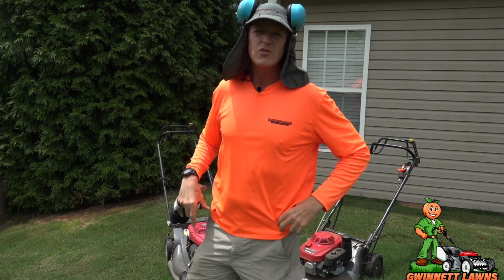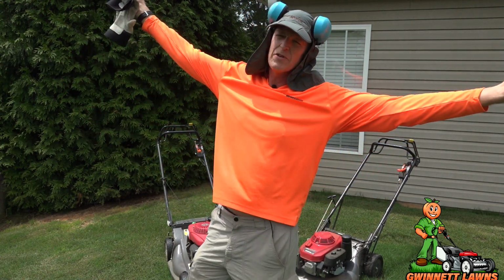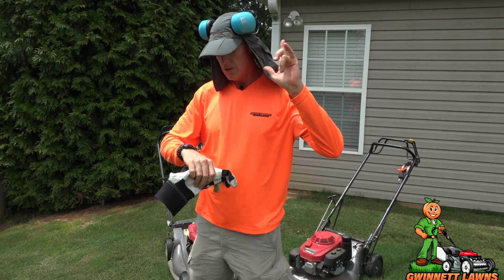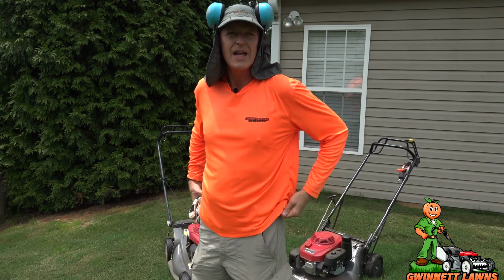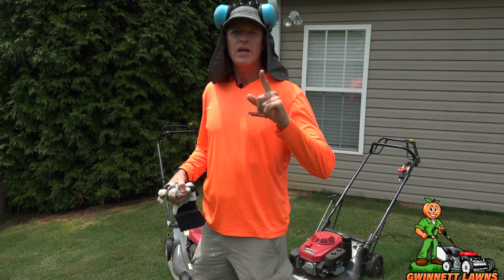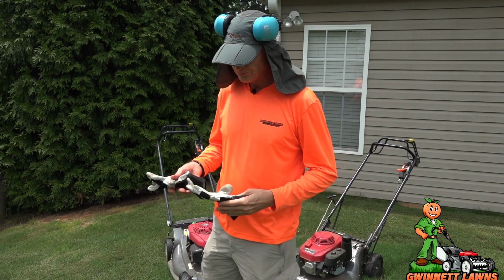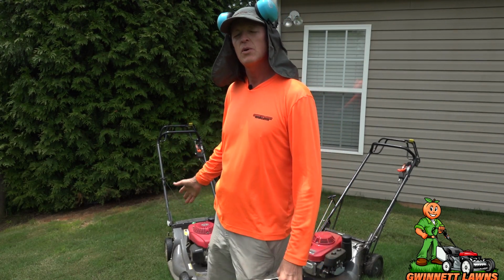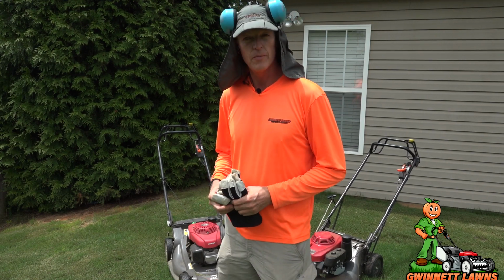Howdy y'all, it's Russell back with Gwinnett Lawns in beautiful Atlanta, Georgia. Today is June the 27th, 2020. It is Saturday and I am going to do a lawnmower shootout for you. We want to ask the question, which of these two Honda push mowers are more powerful?